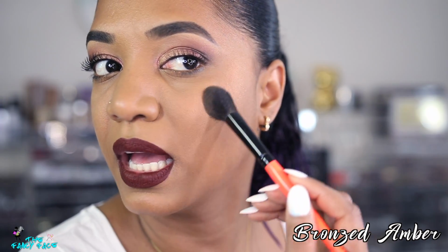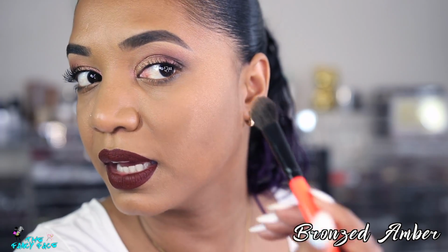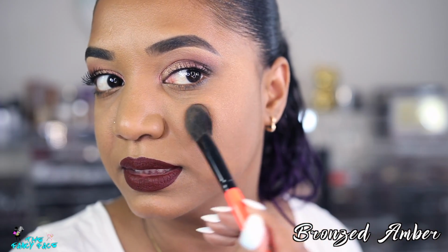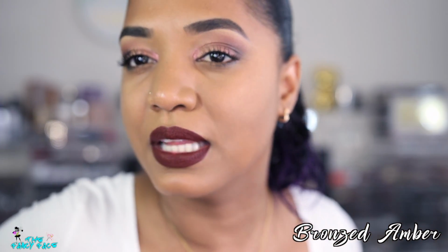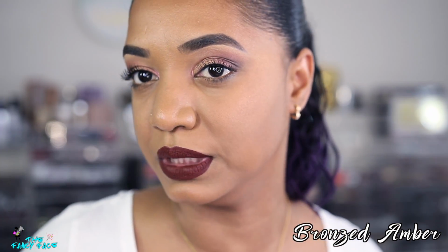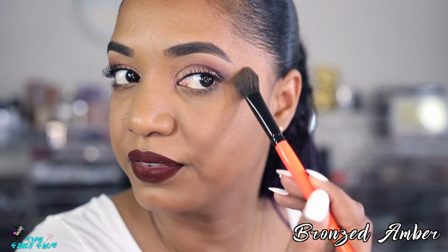I prefer a very subtle glow. No matter how much I lay this on, I can even push it on and it's still just gonna give me a subtle glow to my skin. I can even pop this on the high points of my brow without it being intense at all. This is my perfect highlighter.